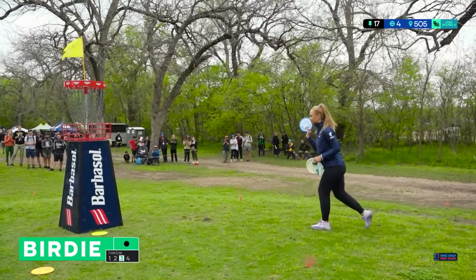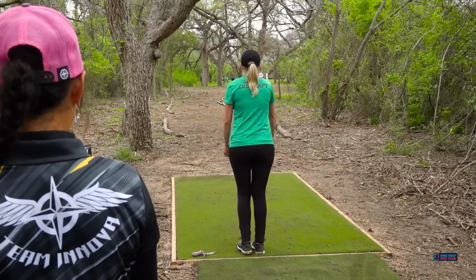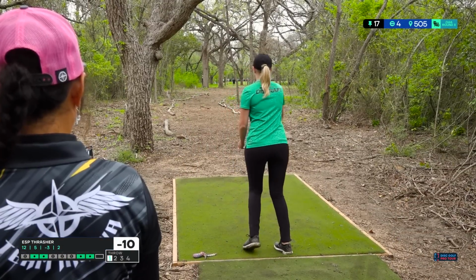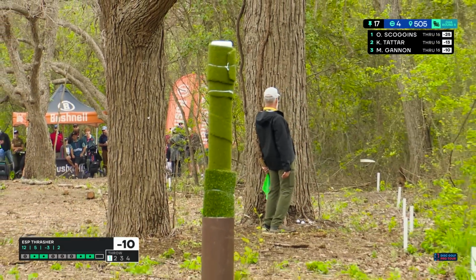Nice. Is Kristen bogey free? I think so. That could be the case. Yeah, it could be a fact for all of you to maybe know. Yep, she is bogey free. Nice. Isn't it crazy that that's still not good enough? Kristen Tatar, bogey free.